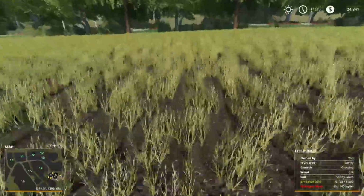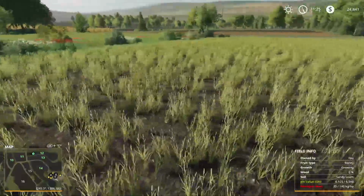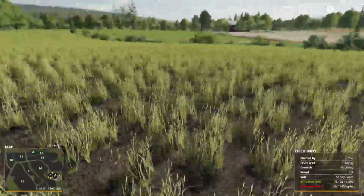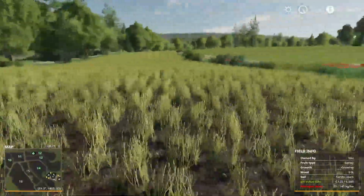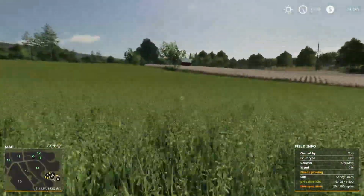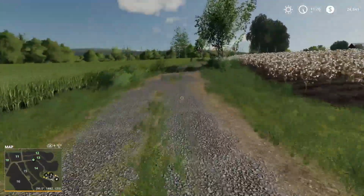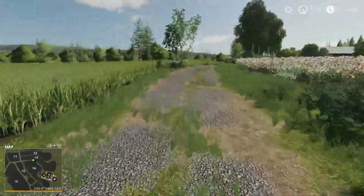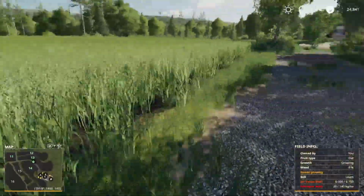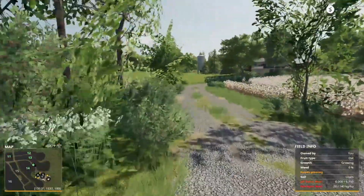We'll go over to this other field and see. Similar story here. So I wonder, is it only going to take one fertilizer application and it will just apply at a variable rate? That'll change up the gameplay quite a bit.